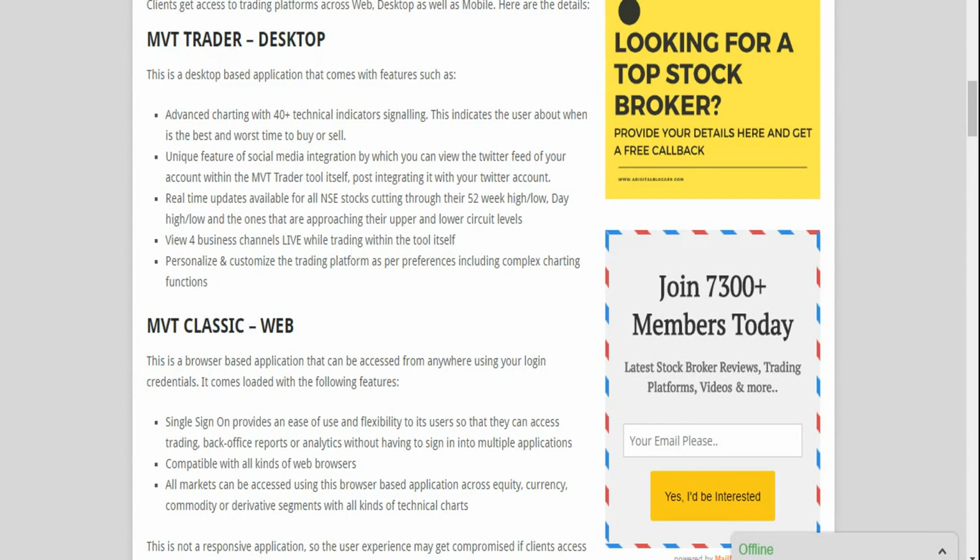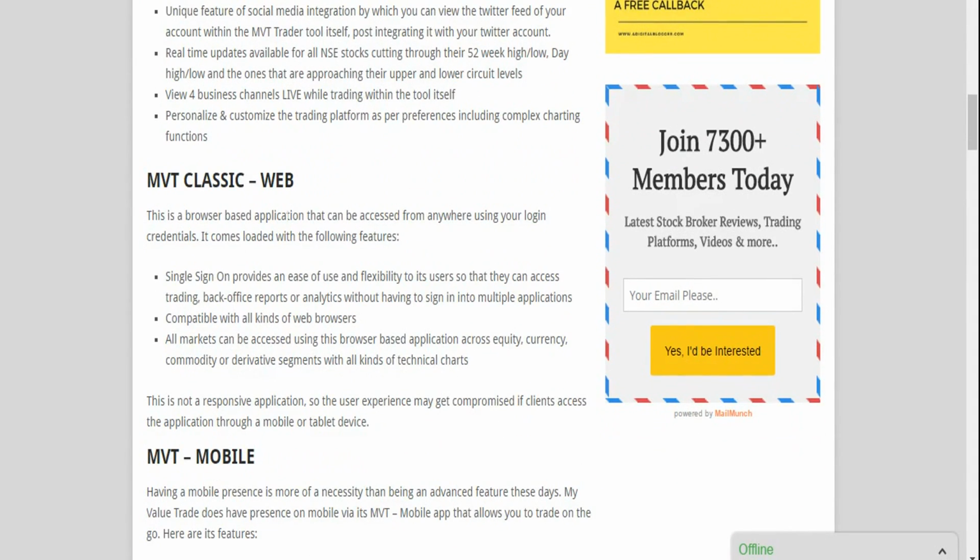Then you can also personalize the application as per your preferences, and in case, being a client, you have feedback, you can reach out to My Value Trade and they will certainly update their application for that concern if it is valid. So that is one big differentiation from Upstox, which has been providing the Nest application to its clients. Then there is MVT Classic Web.